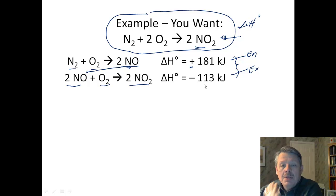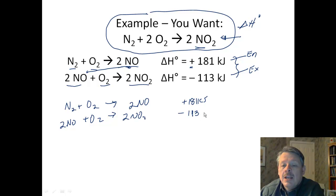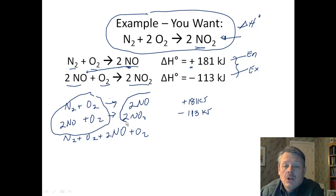So the concept is, Hess's law says we can add these 2 things together. So if I have N2 plus O2, and it gives me 2NO, and my enthalpy change there is 181 kilojoules, and I have 2NO plus O2, and that gives me 2NO2, and that is a negative 113 kilojoules, that's exothermic. I should be able to add these together, and what I get is N2 plus O2 plus 2NO plus O2. You'll notice what I just did was I just added everything that was on the left of these arrows. I'm going to add all of these things together on the right-hand side of the arrow, which is 2NO plus 2NO2. Well, and then I'm going to add these 2 numbers together.